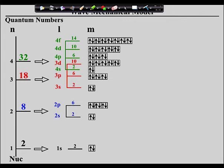So, any of you interested in memorizing that? I didn't think so. But guys, here's the deal. I would propose to you that you need to know this, but you don't have to memorize this. Because guys, here's the crazy thing. This order, 1s, 2s, 2p, 3s, 3p, 4s, 3d, 4p, every single one of you already knew this. You already knew 1s, 2s, 2p, 3s, all the way out. You already knew this before you came into class. Every single one of you.